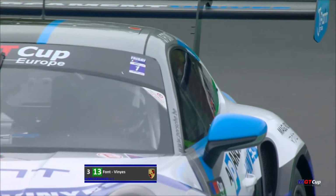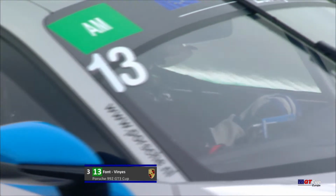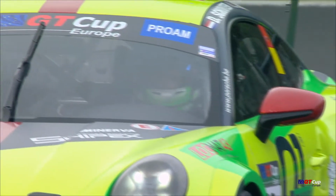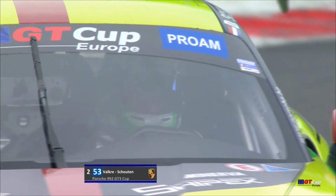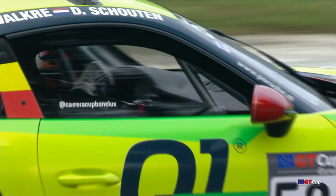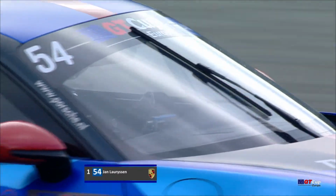3rd place for Wame Font and Joan Binez. Bringing it home in 3rd and with the AM victory for Vapora Motorsport. In 2nd, they gave it absolutely everything. Valkyrie and Dirk Schouten in P2, but Jan Lauritsen driving the race solo. He has almost wrapped up the 2022 championship with a perfect try to take the win here this afternoon.